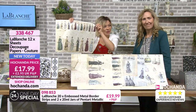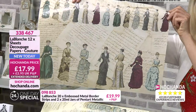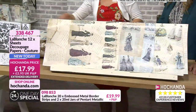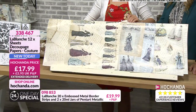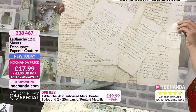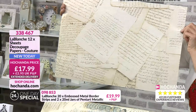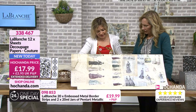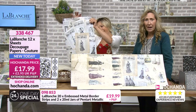When you apply them, you can wet them through first. You put them in water, then just slide them in place and glue over the top. They are fabulous. You've got four designs and you get three of each. And look at the designs. Just amazing. I adore these. Again, very easy to work with.